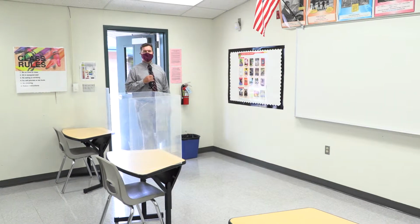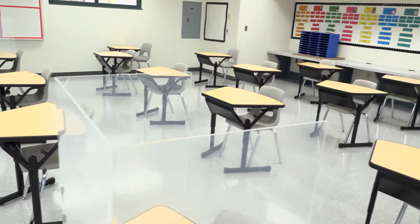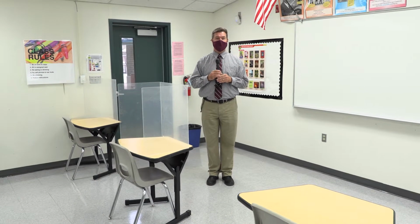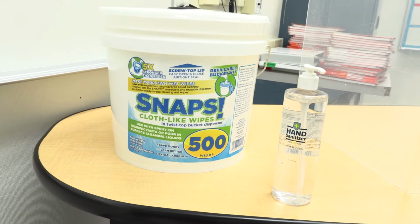We're going to take a look at a classroom to see what it looks like. So let's take a look at what a classroom could look like upon your return. As you enter, you're going to notice there are some protectors on some desks for high traffic areas and also on the teacher's desk. Our desks are socially distanced to make sure that everybody is staying safe. In the classrooms, we will have hand sanitizer as well as cleaning wipes to make sure that we can clean.